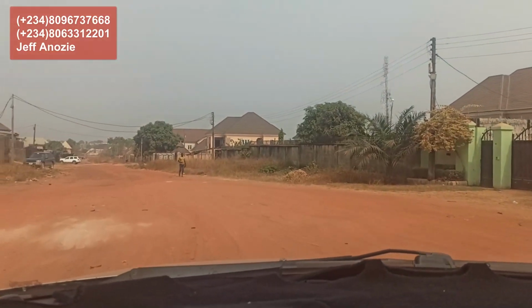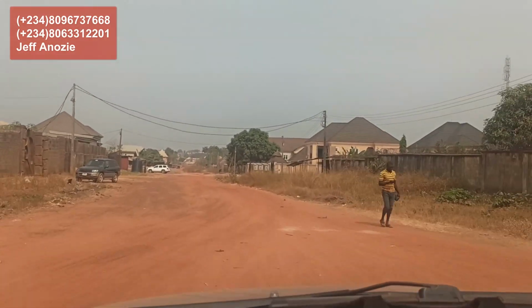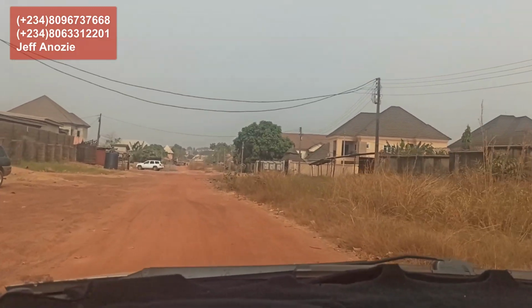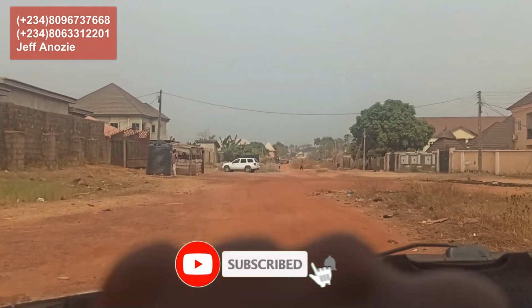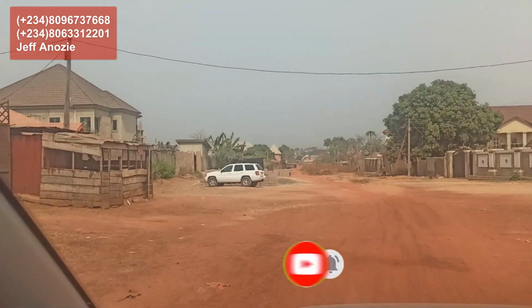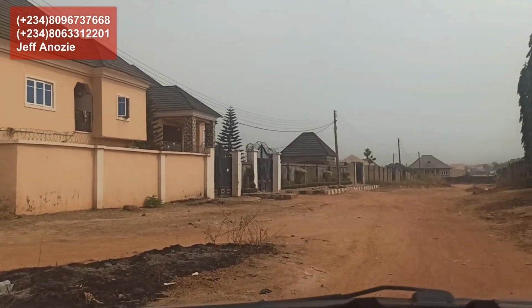This is the environment of New GRA, and we have a mini estate coming up right here. It is as beautiful as it comes. You can see people already live within the environment, and how sweet will it be to have an estate in the middle of this awesomeness. All right, and you can see the road is being worked on. So once that road is tarred, of course the prices of properties within this environment will definitely go up.